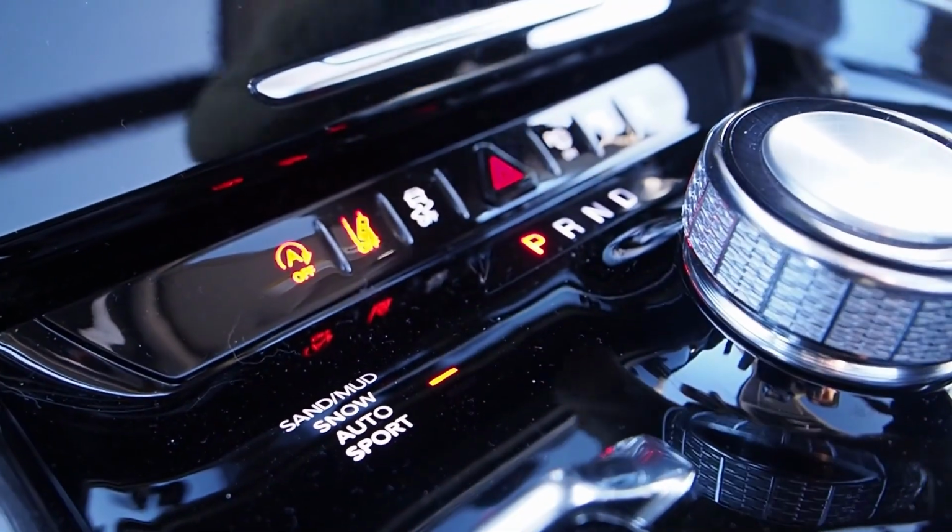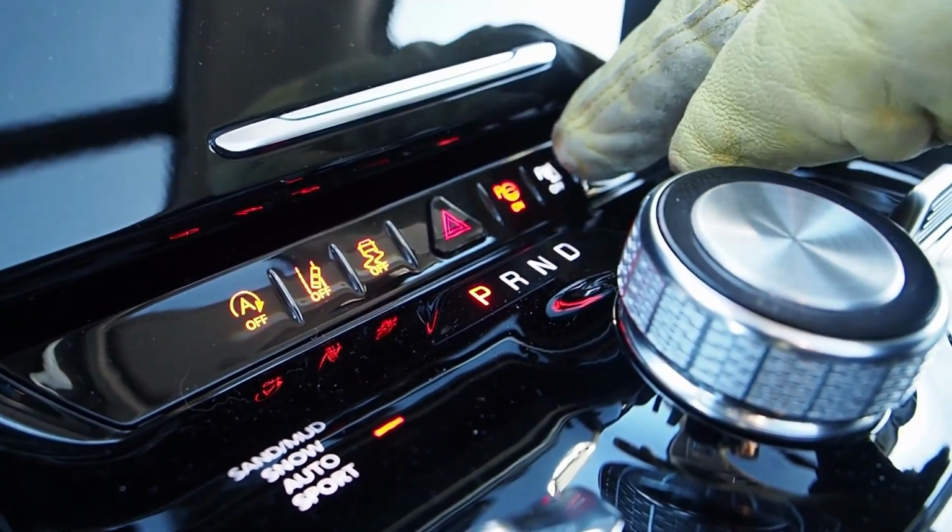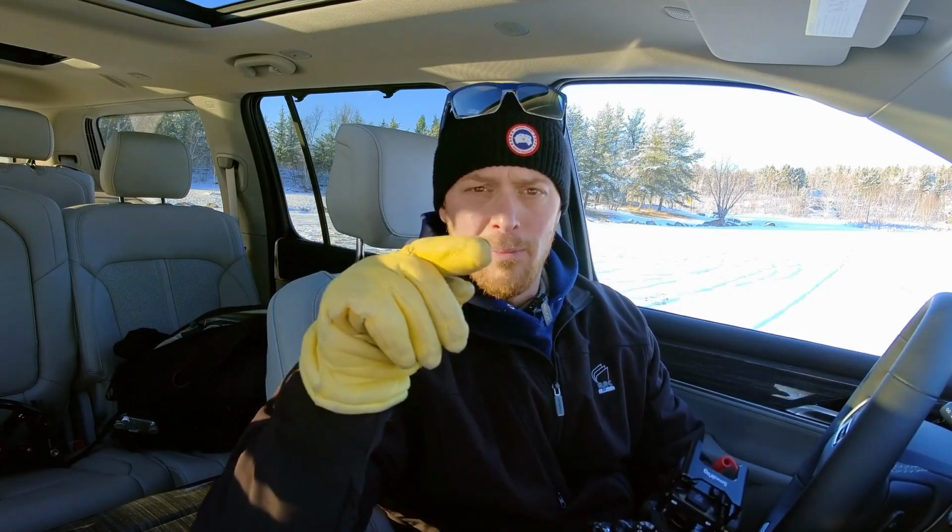And just like the touchscreen, you have to kind of press these like you mean it. And so actually those buttons work with your gloves on too. Just like the touchscreen, you've got to press it like you mean it, but no need to take these off.